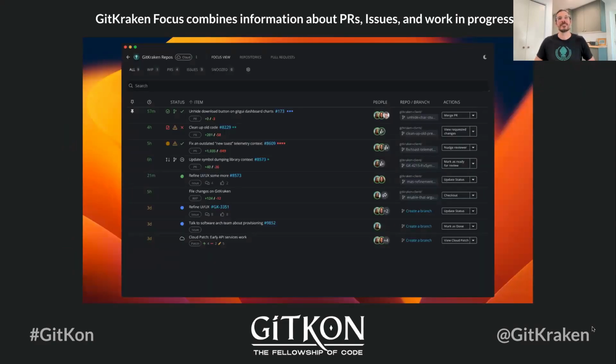So what you see here is a representation of the GitKraken Focus view. This is in the client, but again, there's a representation of this same information in GitLens, in VS Code, in the GitKraken CLI in the terminal, and coming soon to GitKraken.dev. And really, it's about bringing all of that stuff together. It's listing all of your pull requests, your issues, and even your work in progress that's on your machine in one place so you can prioritize it and you can take action on it.